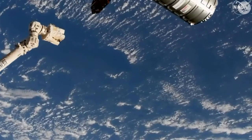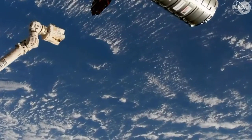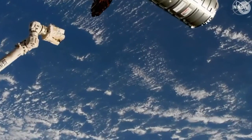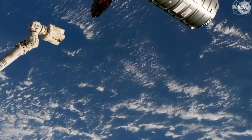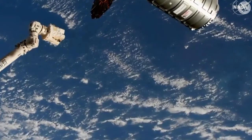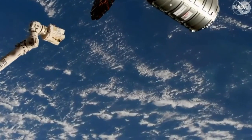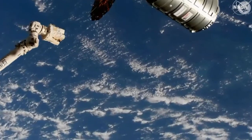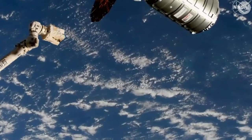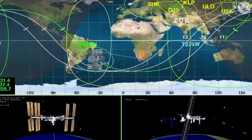Cygnus making a good approach. You can see it coming into the view that's positioned in front of the Canadarm2. That robotic arm will be the one capturing the vehicle today. At the controls is Serena Auñón-Chancellor of NASA, and Commander Alexander Gerst of the European Space Agency. What you're seeing behind Cygnus now is the Earth, the South Atlantic Ocean. The International Space Station is flying 259 statute miles over the South Atlantic Ocean just off the coast of Uruguay.